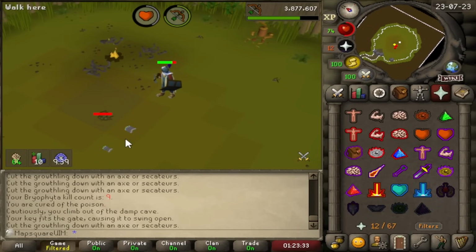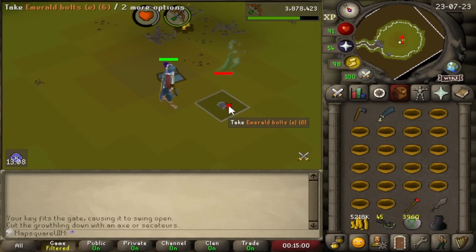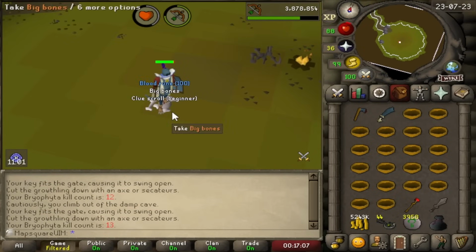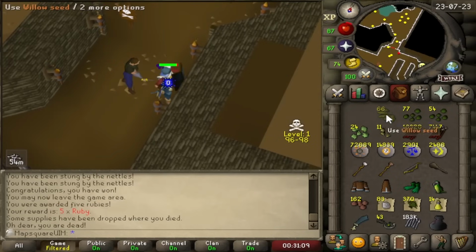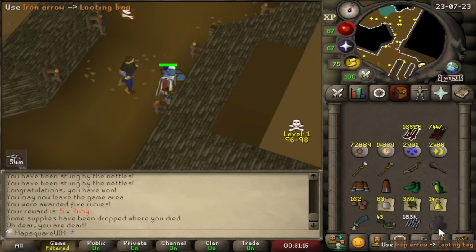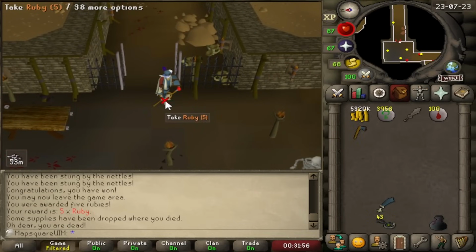There is 10 Bryophyta kill count. Neat, I didn't get poisoned during that entire kill. 2 kills in a row where I didn't get poisoned. Oh yeah, and without strange fruits, the only way for me to quickly get rid of my poison is to just die. And every time I do that, I have to get a new looting bag and reorganize the inventory. I will have to do that a lot of times, probably.